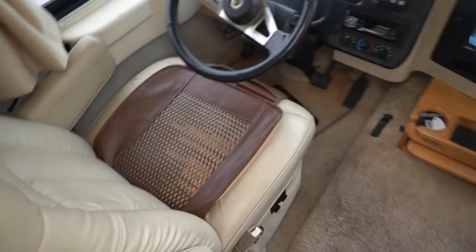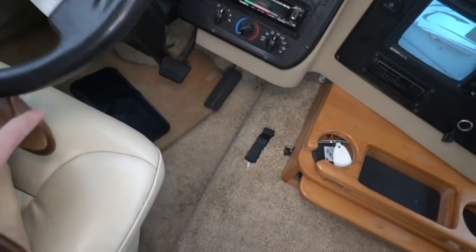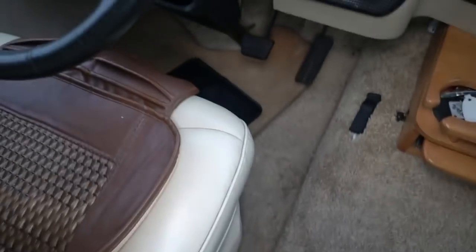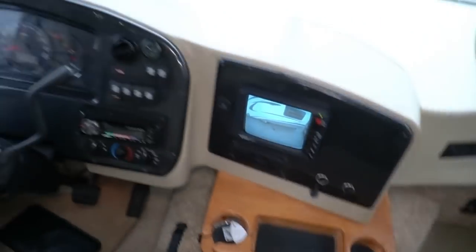Cockpit area, everything looks good. They've got some kind of seat bottom there, which the seats look fine. It's not covering up anything. That's just something, I guess, where you can put stuff between your legs there. I don't know. Got pockets and stuff. But let's go look at the cockpit area.